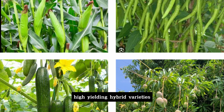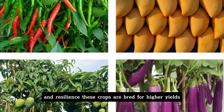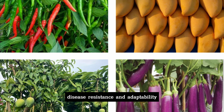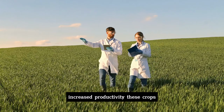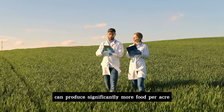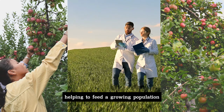High-yielding hybrid varieties. High-yielding hybrid varieties are crucial for boosting crop productivity and resilience. These crops are bred for higher yields, disease resistance, and adaptability. Benefits of high-yielding hybrids. Increased productivity. These crops can produce significantly more food per acre, helping to feed a growing population.